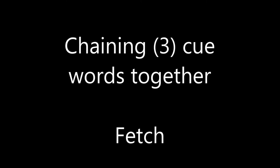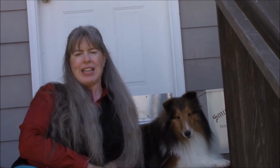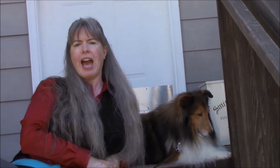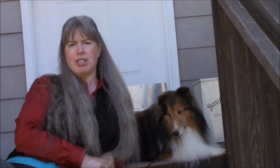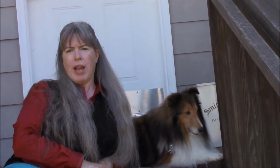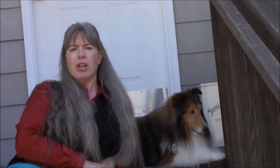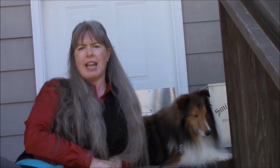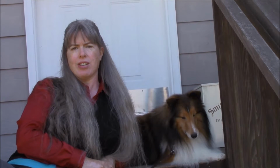Stage 11. Chaining 3 cue words together. Fetch, take, here. Vegas and I started this journey about 1.5 years ago. So in the last part of this series, I'm just going to explain how to make the fetch your formal retrieve. When I feel he's ready, this might take another 3 months, it might take 6 months. But what cues I'll be doing will be saying fetch, take, and here.